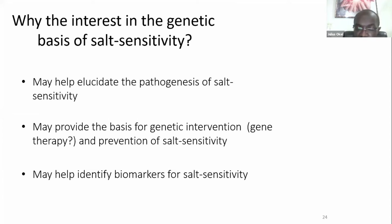Salt sensitivity is a difficult entity to define in everyday clinical practice. You may get a direct inference of salt sensitivity by looking at 24-hour urine collection, but short of doing a protocol study of sodium loading and then sodium decrease, it's quite difficult to define salt sensitivity, and therefore its regular application in clinical practice has been a challenge.